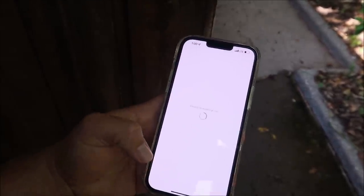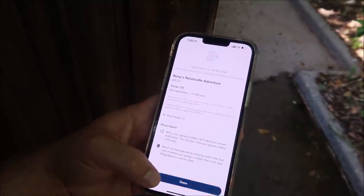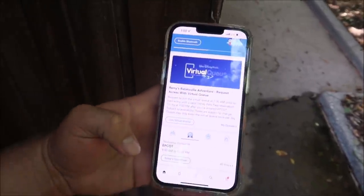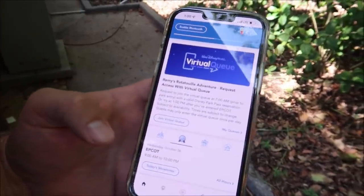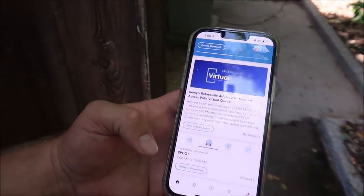Refresh. Join virtual queue. Bada bing, bada boom. Done. Woo! Okay, that was pretty easy. I have to be honest, I don't like these virtual queues. They scare me. I'll tell you what, joining a virtual queue really gets your heart ticking. You feel so much anxiety, but we did get it, look at that.